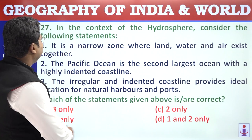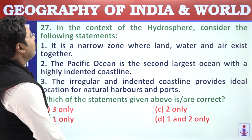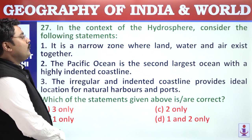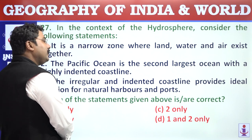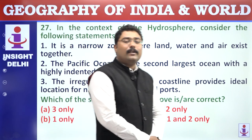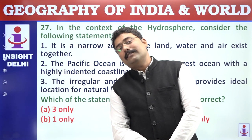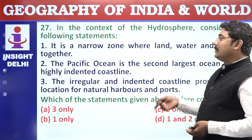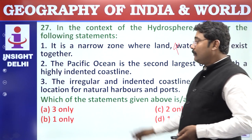Moving on to the next. In the context of the hydrosphere, consider the following statements. It's a narrow zone where land, water and air exist. Actually, the area where land, air and water exist is considered the biosphere. So, it's not the hydrosphere.